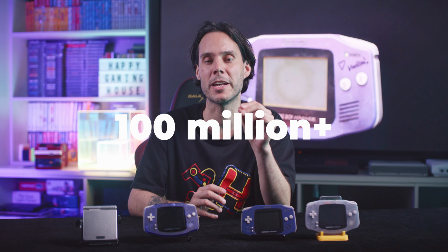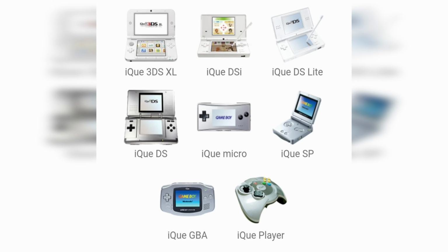The revenue would increase to over 100 million with strong domestic SP sales over imports and the expansion into the Russian market. iQue would continue to market and release Nintendo consoles for the China market, including the iQue Game Boy Micro, the iQue DS, the DS Lite, DSi, and iQue 3DS XL, until the brand was retired in 2018 and Nintendo switched to partnering with Tencent.